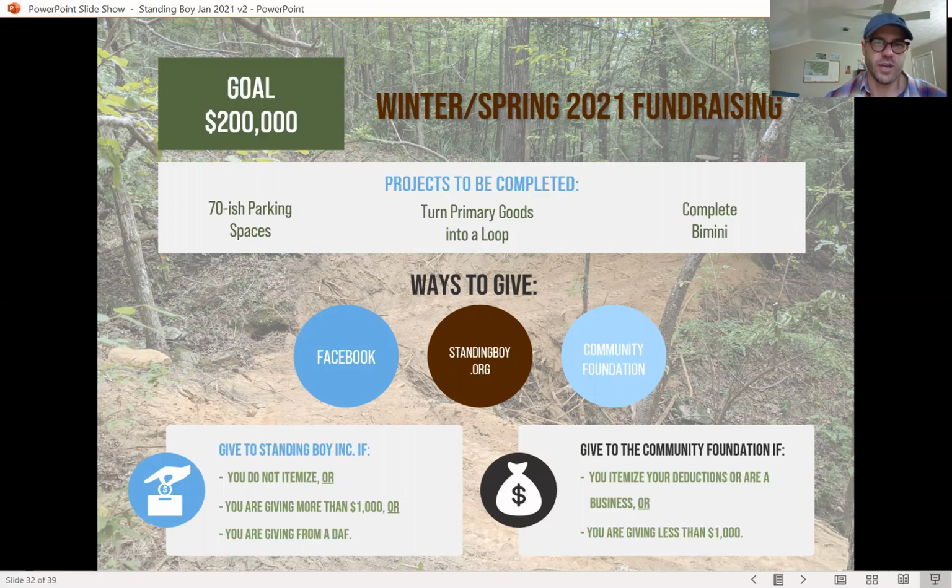But we're in a situation where parking's a problem. And it's going to become more and more of a problem this spring as more and more people discover the trails. And we need to turn Primary Goods into a loop for the same reason and complete this green trail so we have a complete experience to offer people. So that's where we are, and we hopefully have some light at the end of the tunnel with the vaccine. So we're stepping back in and we're going to fundraise.